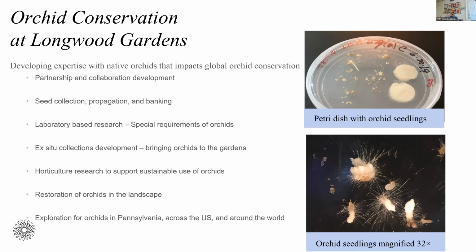And so it gives us this opportunity not only to work with these rare plants, but to do research. And so we do a lot of laboratory-based research on how we can grow orchids from seed. And the images you see there on the right are a couple of snapshots of what orchids look like as they're germinating and what the seedlings look like. And so we do a lot of work in our lab with the idea that we can help generate these orchids. We can publish papers about how other people can do this. And this funnels into collection.